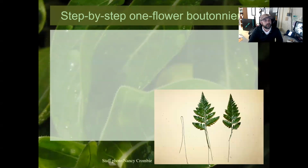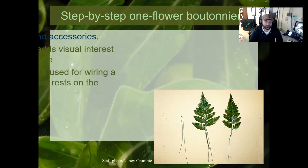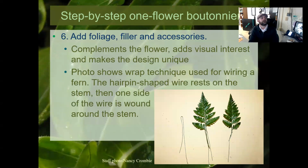So let's take a look at a step-by-step one flower boutonniere. Or the end of it, sorry. You can add foliage, filler, and accessories. Complements the flower, adds visual interest, and makes the design unique.